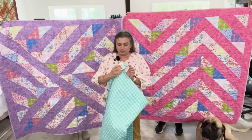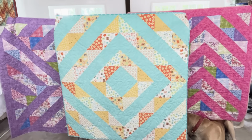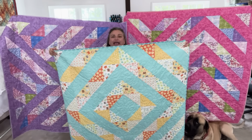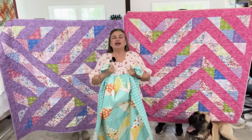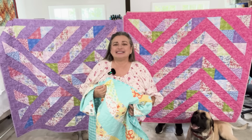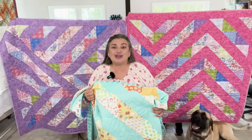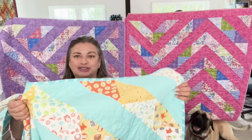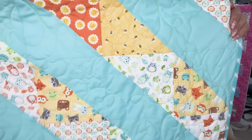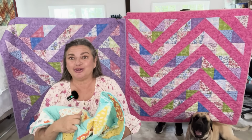On this one, the baby's quilt, I did kind of a diamond look. And I quilted this one with a pattern, I forget the name of it, but it has ducks and it has lions and it has whales and hearts and stars. It's really, really cute. I don't know if you can see some of them there like that or not. But that was a whole lot of fun.